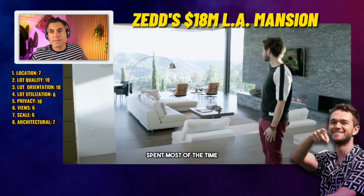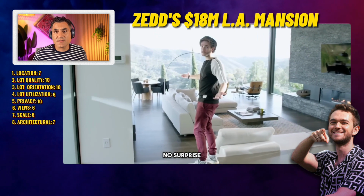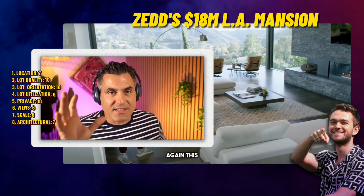This is where we spent most of the time. But look at that elevation difference. Look at this. No surprise at this point anymore, but it does have a fireplace as well. 1, 2, 3. It has. Again, we're going to come back to this.